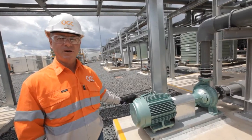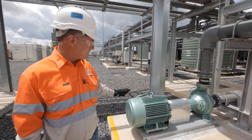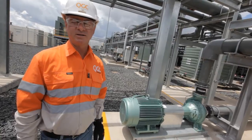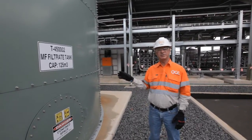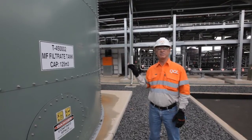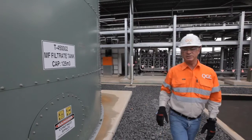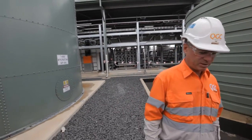These are our permeate pumps. This is the pump that takes the water out of the plant. As you can see, they're not very big, but they can basically produce 4.1 megalitres a day out of the plant. From our microfiltration unit, it feeds into this tank, which is then the tank that feeds our weak acid cation system further on.